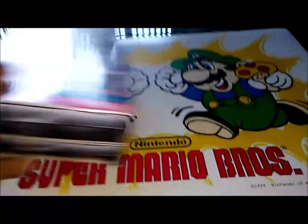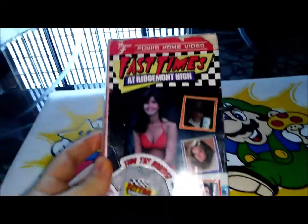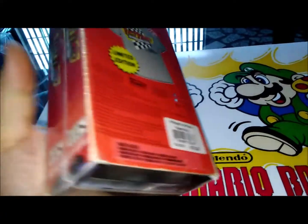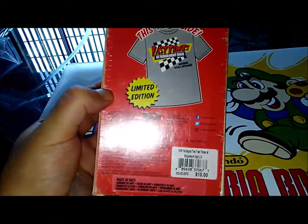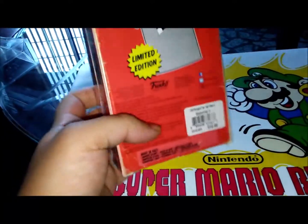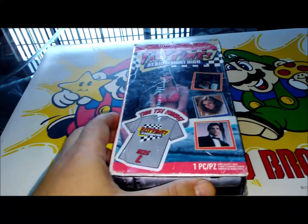Also picked this up, which is actually a T-shirt. Fast Times at Ridgemont High. It's large. At first, I remember I picked this up, and I got a Bloodsport one too. I thought it was packed in because it looks like a VHS tape, even at the bottom you could see. But it's actually T-shirts made by Funko Home Video. So I got this for $3.